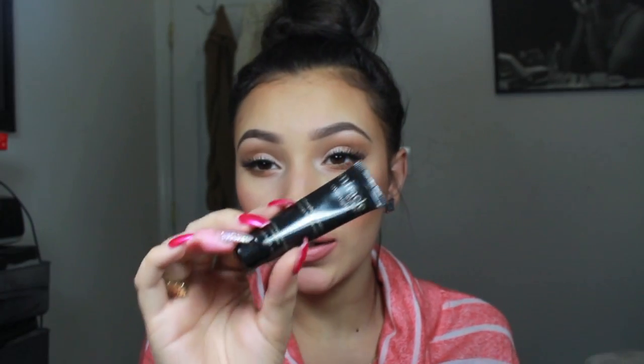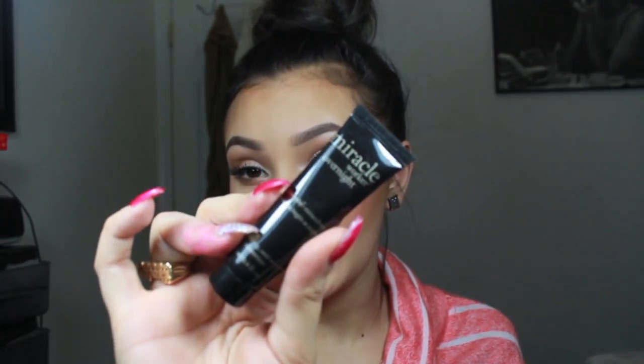This is the Philosophy Miracle Worker Overnight. It's an anti-wrinkle age resetting moisturizer. So it's gonna firm the skin, tighten the skin, and also moisturize the skin. Miracle Worker is actually amazing.